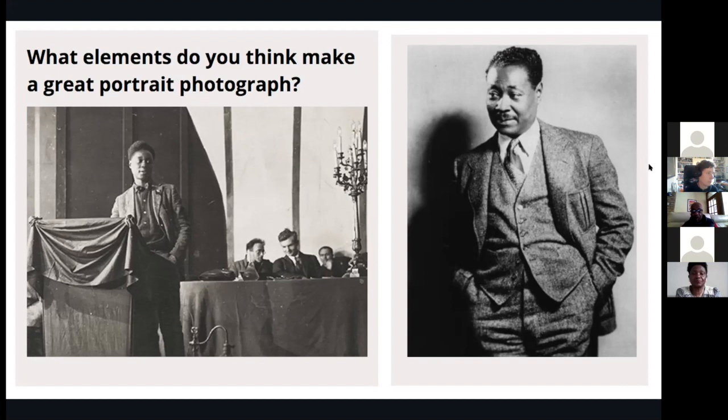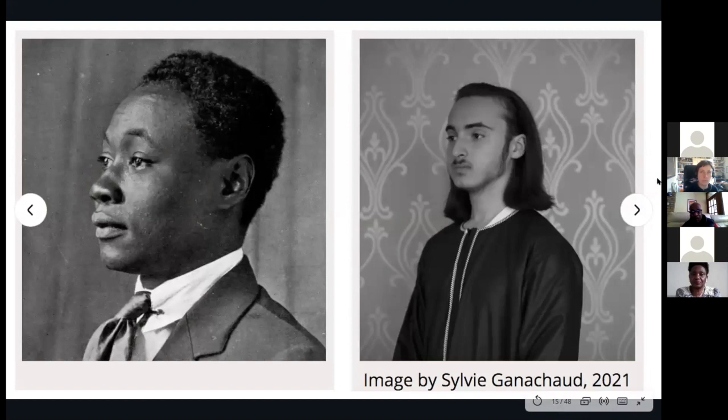Thank you. Okay, so this is my favorite image of Claude. It's him as a young man. But also the point of this resource is that I want people to do their own research. I want people to be inspired by these archival images. And there's a great photograph here by Sylvie of this young man. I think she's really captured the essence of this photograph. It's beautiful.